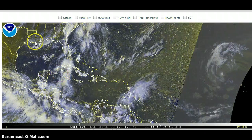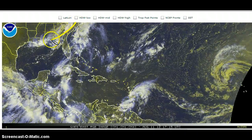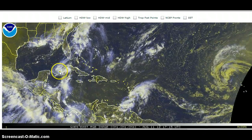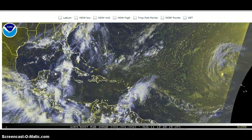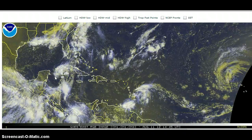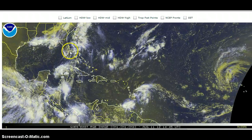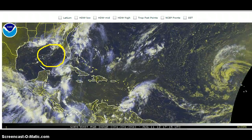Now, the last thing I wanted to talk about, the models are not really picking up on this, but there is a frontal boundary draped across the southeastern United States. And there's also, if you can look very closely on the satellite image, a small spin here in the atmosphere with some convection associated with it. And you can see here, this is an upper level low located just south of the tip of Cuba, and this is moving to the north, and also this frontal boundary is drifting to the south. So we'll see if the combination of these two can get something spinning here in the southeastern Gulf of Mexico.